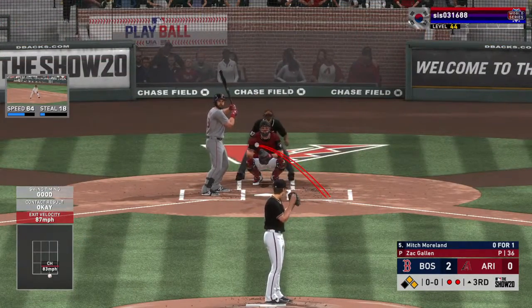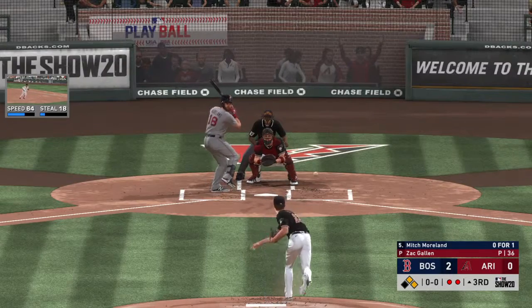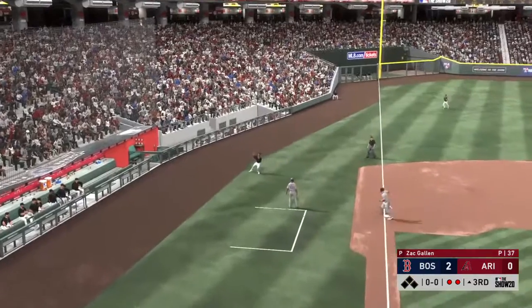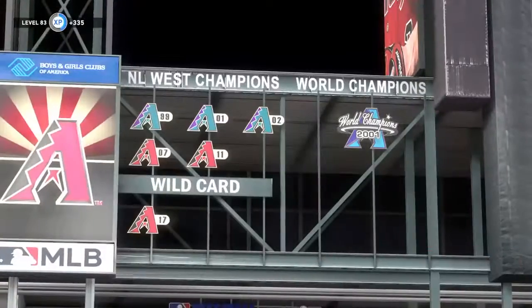Now batting, the first baseman. There's the first baseman now, Mitch Moreland. Popped up. Escobar has room in foul territory. No trouble with this one.